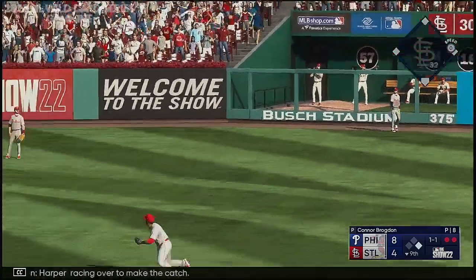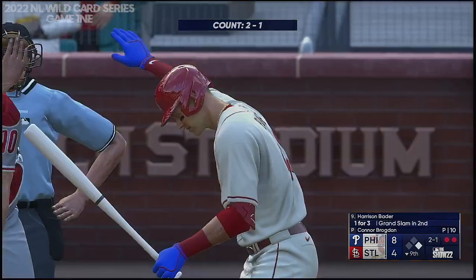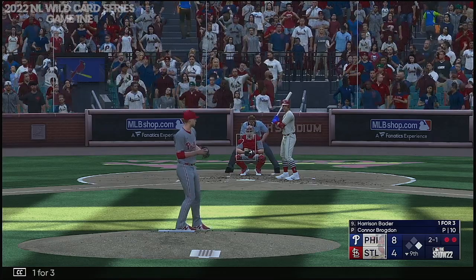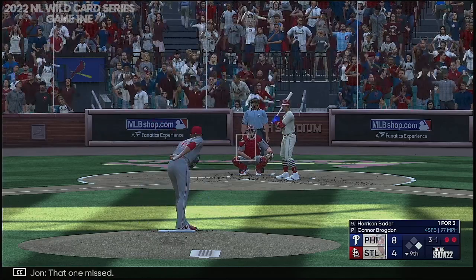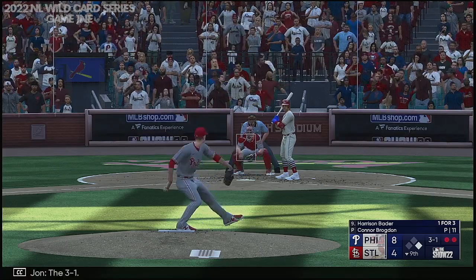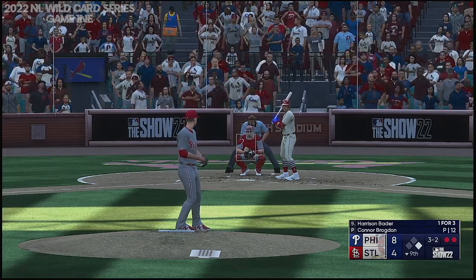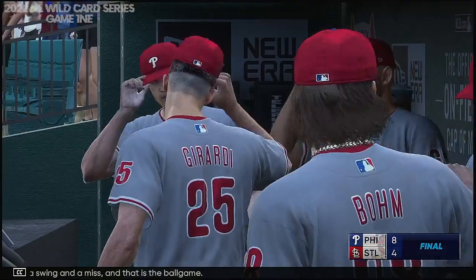Harper racing over to make the catch. Throw, and it gets away. And now here's a speed threat. Outfielder Harrison Bader. One for three. The count 2-1. Now one missed. The 3-1. Fought off foul. Payoff pitch. And a swing and a miss, and that is the ball game.